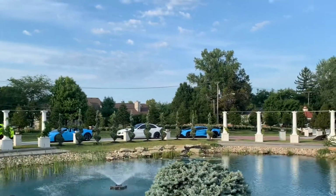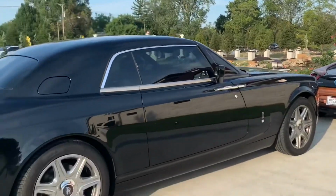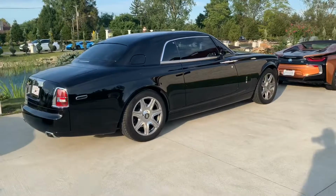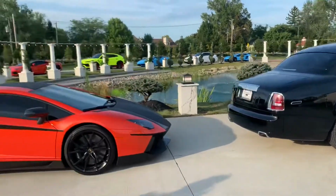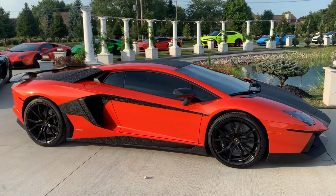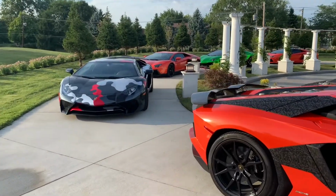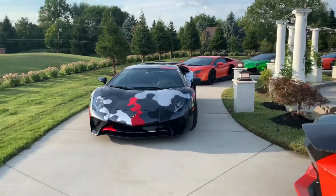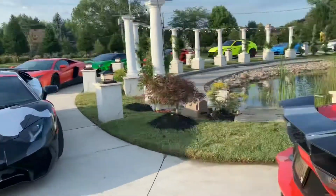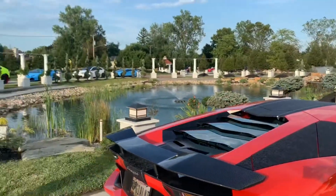Must have just got here. We got the Aventador up there, the i8, Rolls Royce, another Aventador here, and another SV. Plenty of Aventadors, no shortage at all, and they're all beautiful.